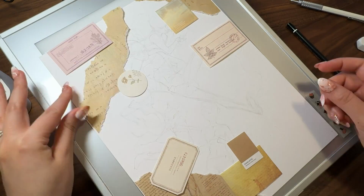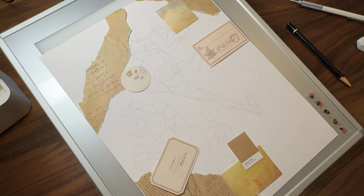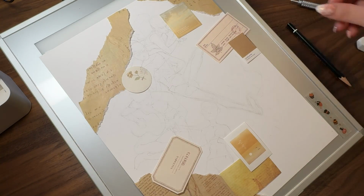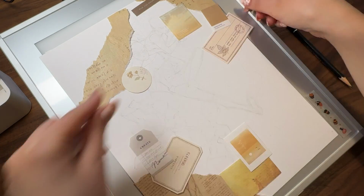But in any case, now, as you can see, I erased a lot of the sketch so it's very light, so I can just see where all the characters are going to be, and I can make some informed decisions about the placement of the collage elements.